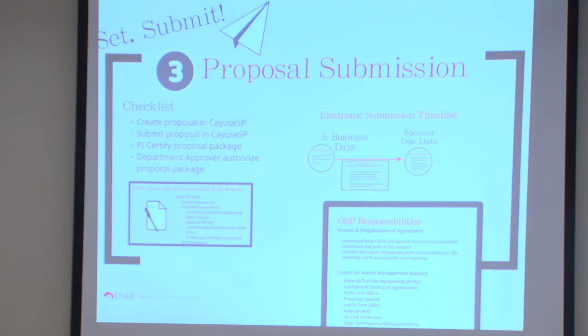But what happens on your end, for those of you who are new to the system, we have the portal, you're entering your data, you route it for signature through your departments. So you as a PI are approving, I'm ready to go. Your department administrator, if that's the case in your department, your chair, your dean, your director, whoever's in that queue, the Cayuse system enables you to do that. So you're actually able to route it.